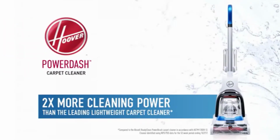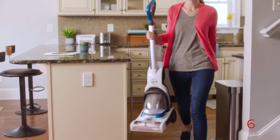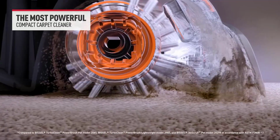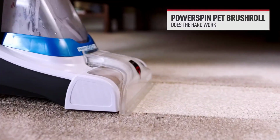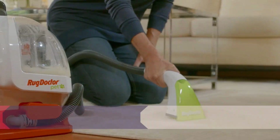Keep in mind that this unit's tank capacity of 0.62 gallons is on the lower end, which means you may need to interrupt your cleaning session to refill it. However, the Power Dash offers strong suction and heat force technology to remove dirt and stains from carpets and help them dry quickly.